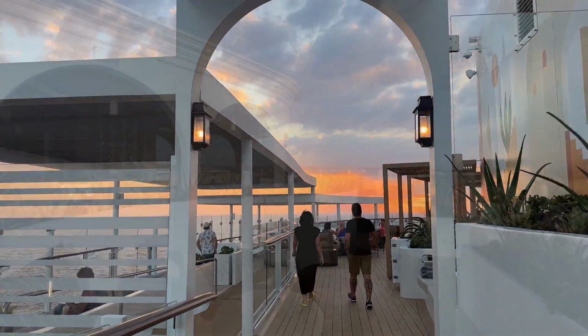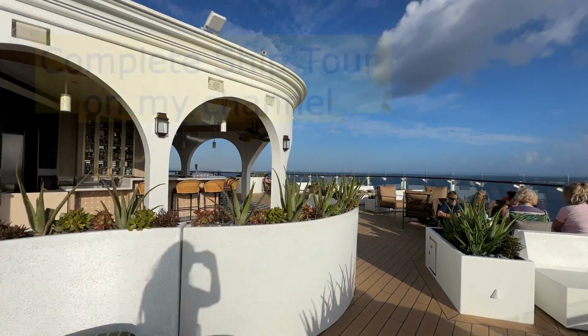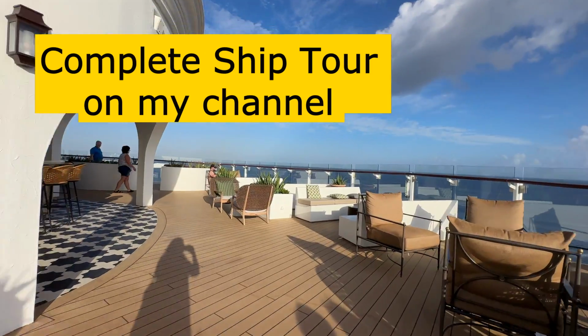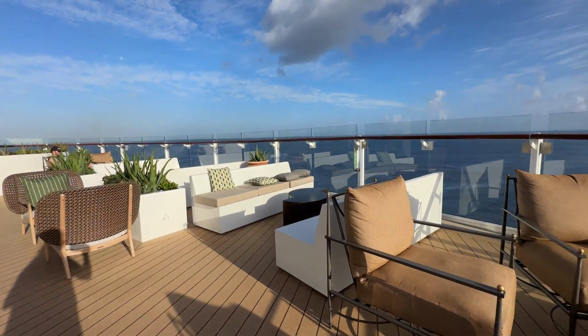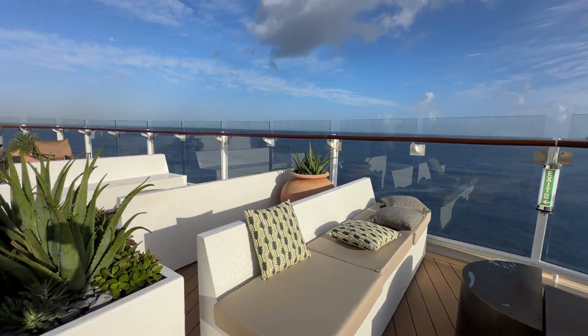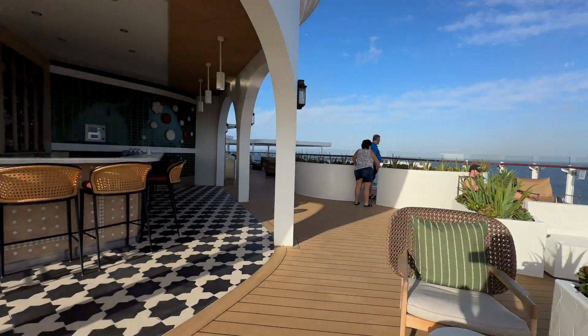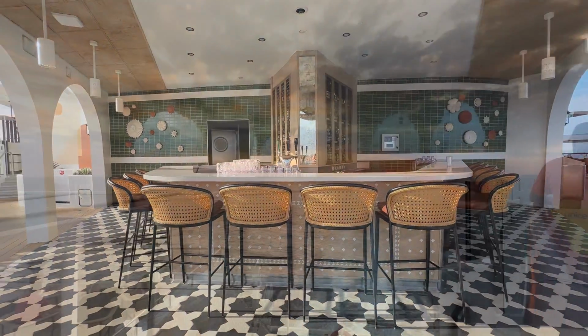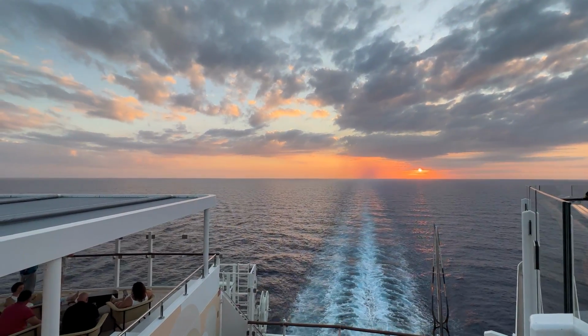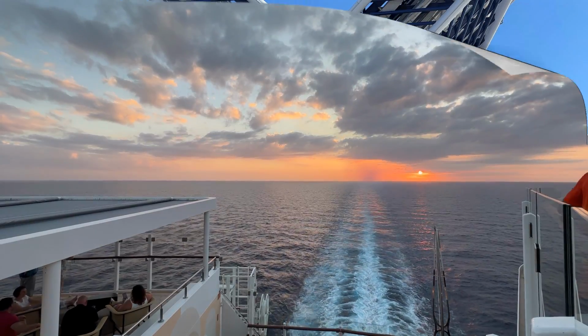It's right next to Rooftop Garden. Absolutely gorgeous. This has a sort of Southwest, old school Southern California kind of feel to it. Extremely popular, very difficult to find a seat here, especially at sunset. But look at these views, amazing. It was a terrific day, and before I knew it, we were on to day 5, another sea day.